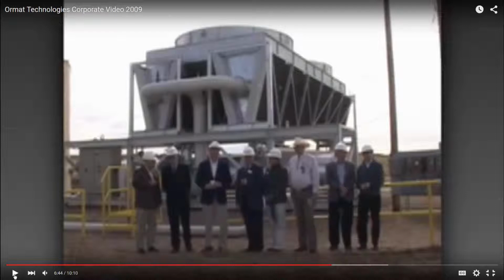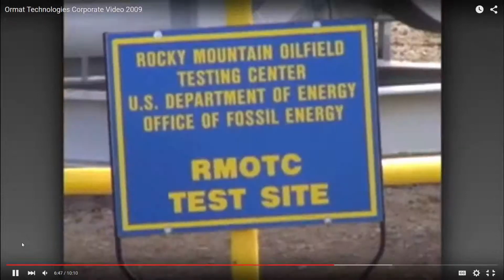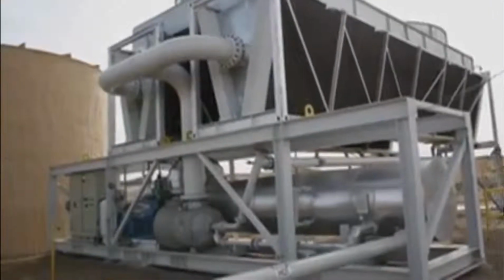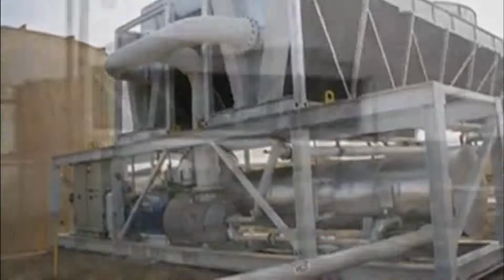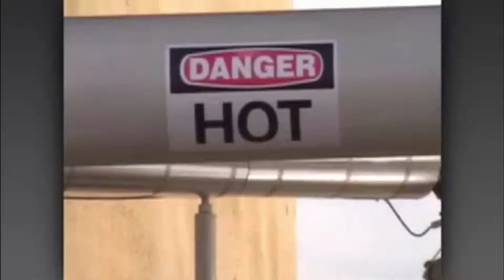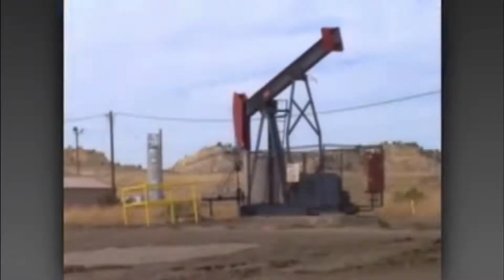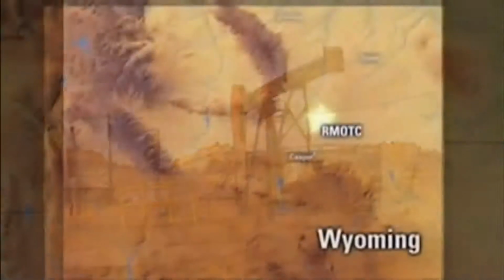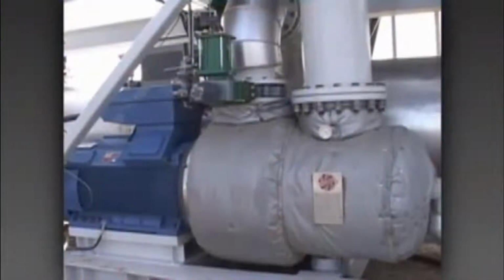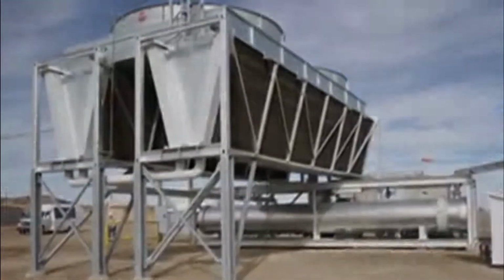generating process. Ormat, in a joint project with the Department of Energy at the Rocky Mountain Oil Test Center, validated the feasibility of proven technology already used in geothermal and recovered energy generation for the production of commercial electricity using hot water produced during the process of oil and gas field production. The project, conducted near Casper, Wyoming, uses an Ormat organic Rankine cycle power generation system to produce commercial electricity.